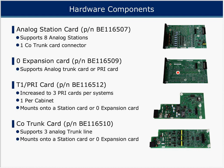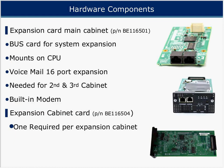There's no expansion card. We have our analog trunk card. The analog trunk card is now a 3-port analog trunk card. So we add our analog trunks in increments of 3. That's the other difference in the cards with the SL2100. Again, our daughter boards require either a station card or the zero expansion card to mount into the system.